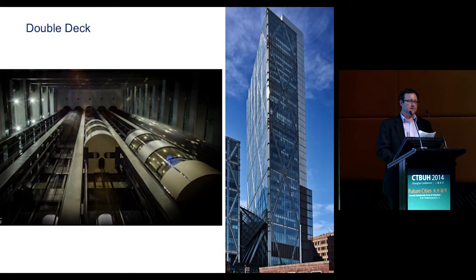They've been around for a long time, but in the old days, they used to operate on an odd and even basis, and that meant that one deck stopped on an odd floor, the other deck stopped on an even floor. So at the main entry lobby, you had to enter at the correct floor to get to your odd or even floor up the top.